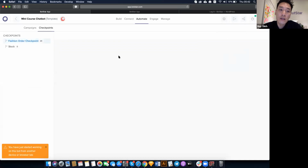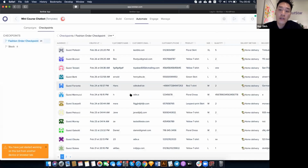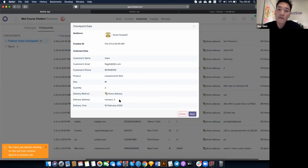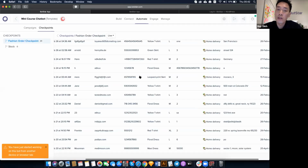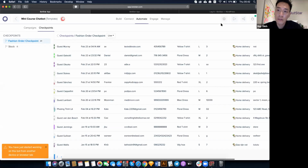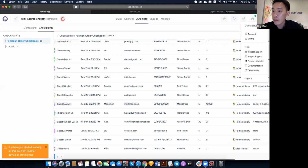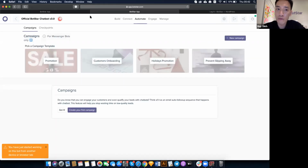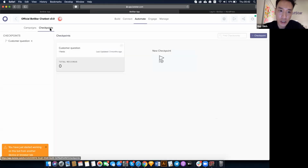Checkpoint. This is how you see the checkpoint being collected in BotStar. All of the information stays within BotStar until you decide to push it out to your own favorite CRM system. I think that should be enough. I think that should be time for the Q&A section.